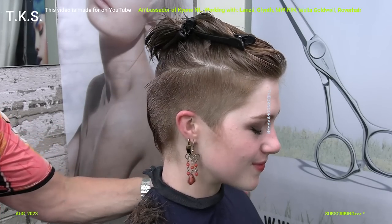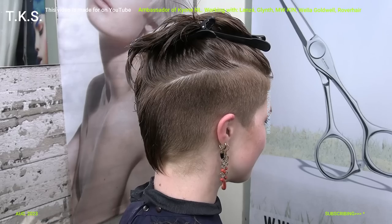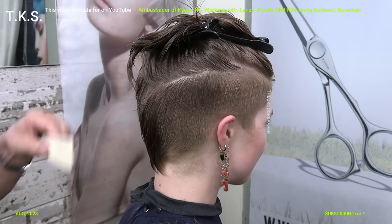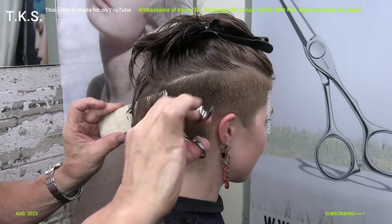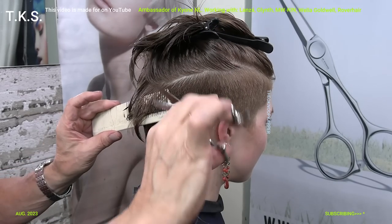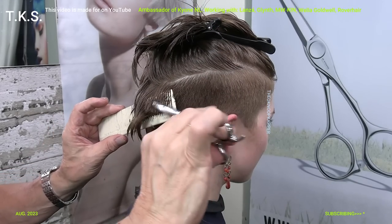Now I softly move over to the neckline. And I work till I get on the center because they are parted, of course. Make sure on the fall of the skull I go down.